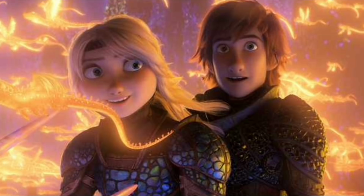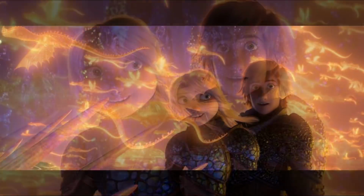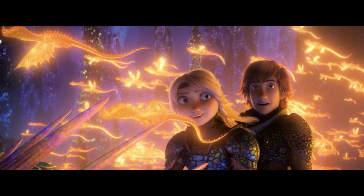But it's kind of interesting that they are riding together on Stormfly rather than Toothless carrying Hiccup. So that again raises some questions like, where is Toothless in this scene? And it once again makes you wonder, is he gone now? Is he with the other Night Fury? Is he in some more trouble? What is going on really? We can only speculate about this though.